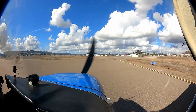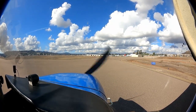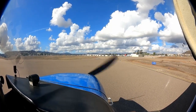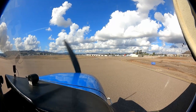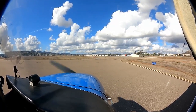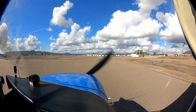So 270, it's straight down the runway then, actually. No, 220 at 7. Oh, 220, sorry. 50 degrees off. Oh wow, so that's almost 100% crosswind. Yeah, at 7 knots, so about 6-ish. Yeah. All right, well, that'll be good.